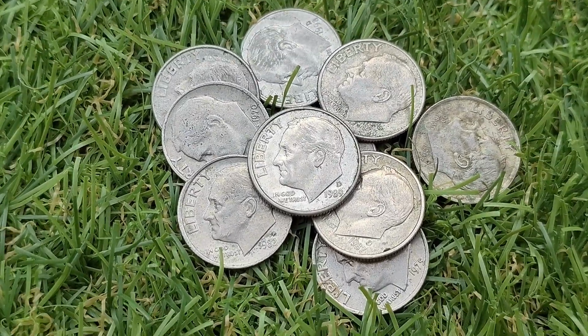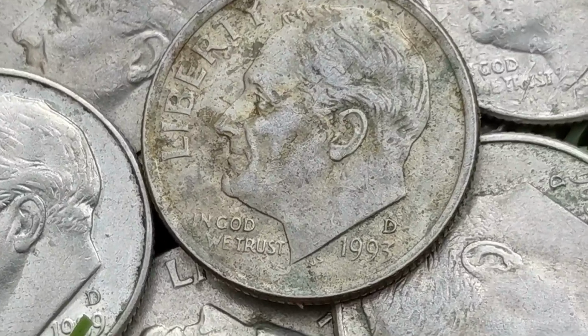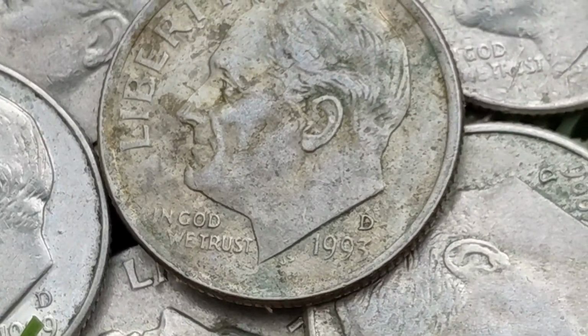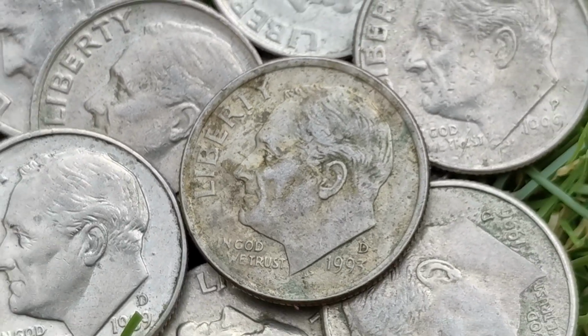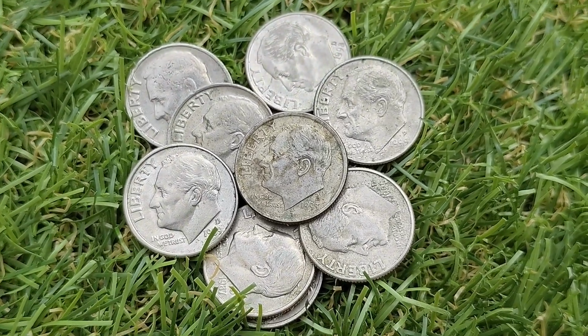its true value. The 1993 D Roosevelt dime, minted at the Denver Mint, is part of the long-running Roosevelt dime series, which began in 1946. Here's a detailed overview of the 1993 D Roosevelt dime, including its history, design, value, and any notable varieties.